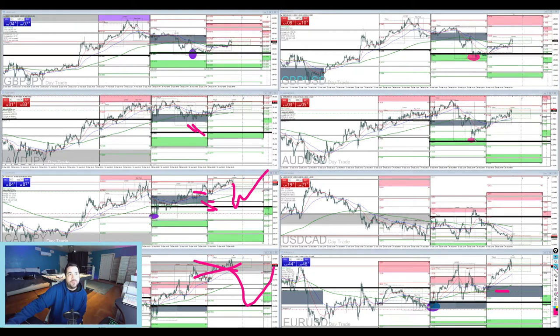I do have a trade setup right here on the central pivot. The wick actually came down really close to central pivot, so that is a trade setup. This is my lower box right here. I would be looking for something more like this if I wanted to get in on the Aussie US dollar. That would be something that I would consider.